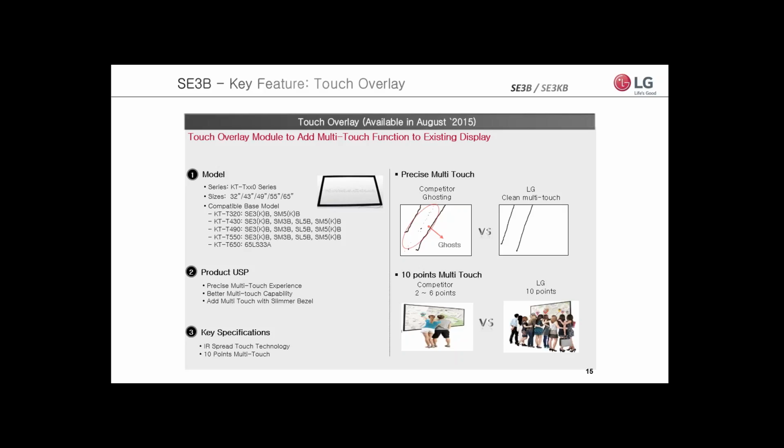So taking a model like the SE3B, let's say your customer has invested into the SE3B. Let's say they have 50 of them. It's been working, but now they want to enhance the customer experience, whatever that application setting might be, and they want to take 10 of the 50 models and have an integrated interactive touch experience. Well, you're like, oh wow, but I've already invested in 50 of these models. I don't want to have to invest in more monitors. Well, we actually have a solution.